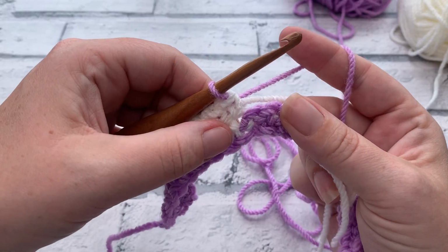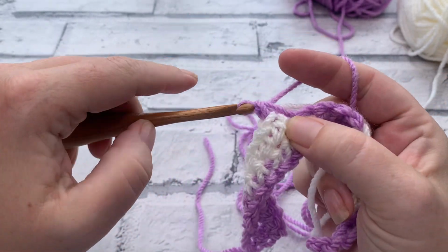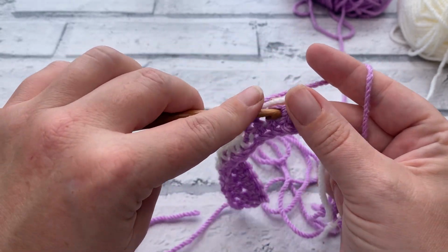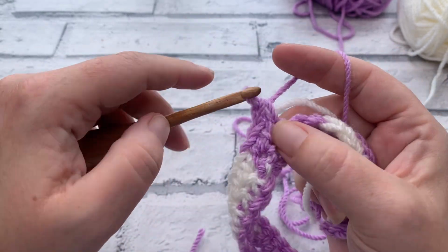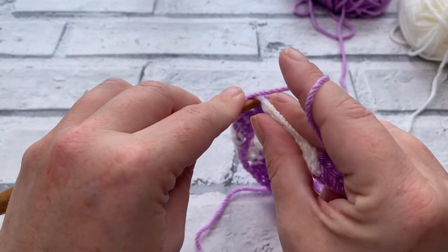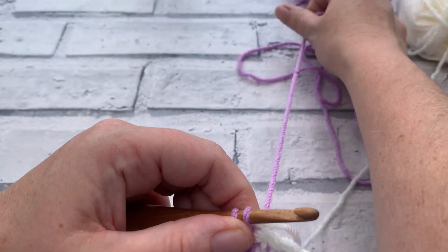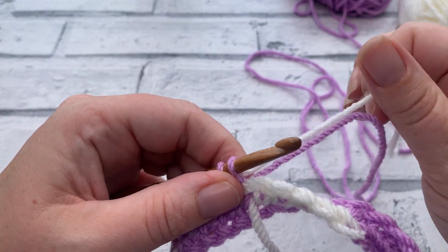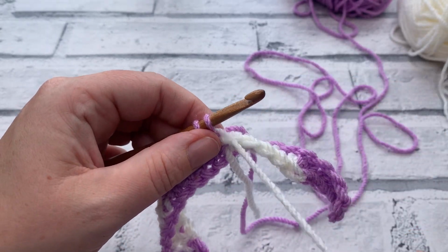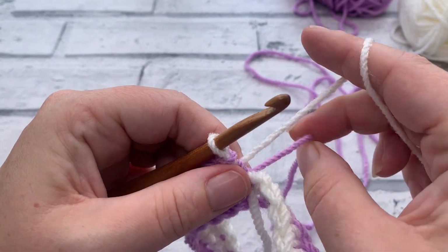We're then going to continue to work 1 single crochet on top of these same colours again. So that's 5 single crochets worked in colour A. 3, 4, and 5. We're going to stop, ready to change colour again and pick up colour B. Ready to complete that last stitch in our new colour.